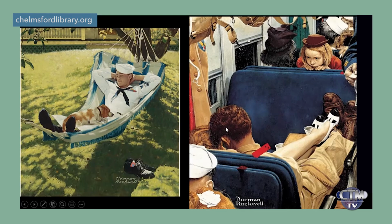And then over here, another serviceman traveling on a train with his sweetheart, and we don't even see their faces, but we see how connected they are at the head and how their feet are connected, and we can imagine how connected these two characters are, and almost put ourselves in their positions, and then we're almost that jealous little girl who's peeking over the top of the seat there, because they're just so enjoying each other's company in that moment in such a beautiful way.